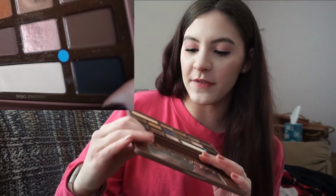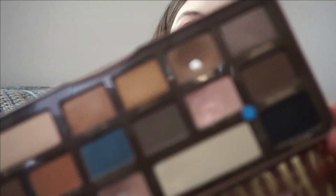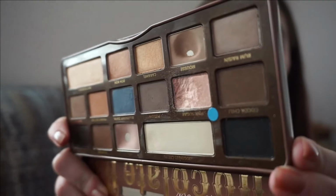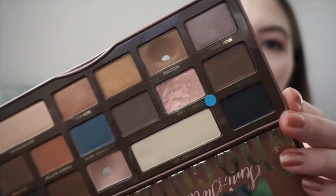Moving on to, not these, to Pink Sugar, which is in this palette, the Semi-Sweet. If I can find a photo, I'll put it up here from last month. But if not, this is where we are right now. There is a pretty decent dip. You can see it right there. It's a pretty big dip in this.